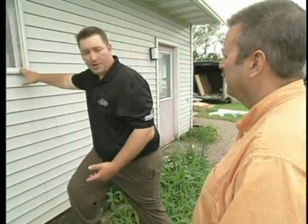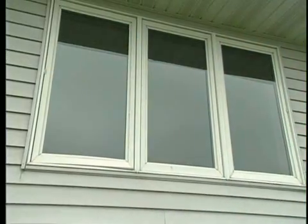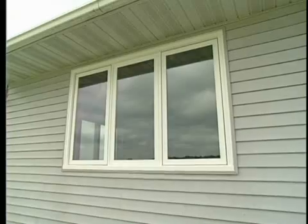Another option is having the brick mold installed in the factory. My personal favorite, and what most of my customers choose, because not only are you really upgrading the style of the window, it takes a little bit less for the installation, so you're saving money, you're getting that same style, and it's going to look awesome when the whole thing's done.